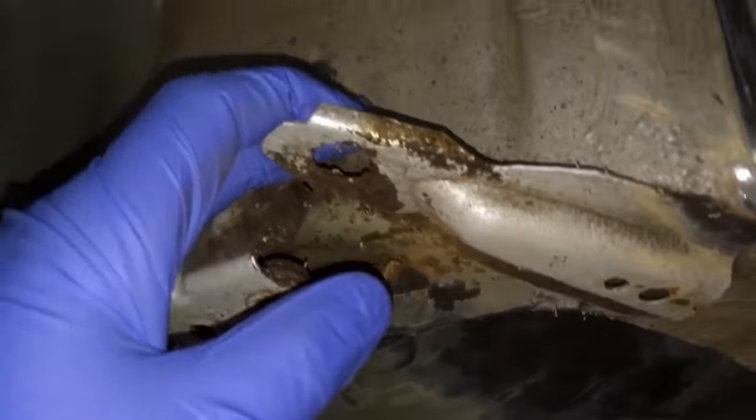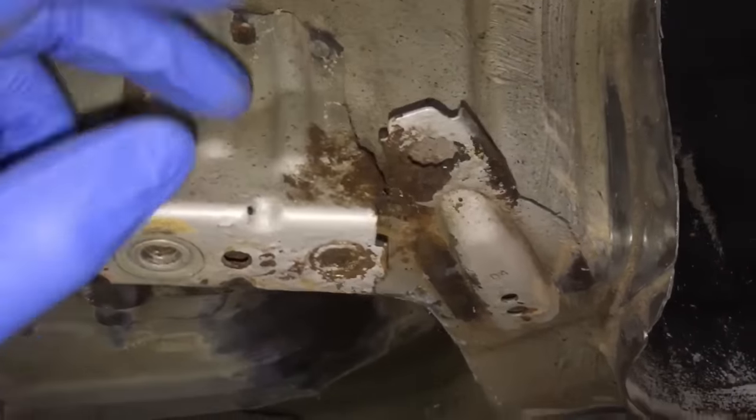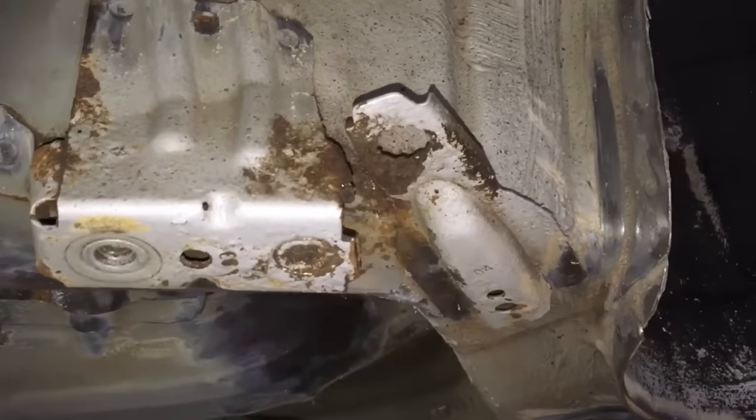Anyway, so we're going to take these brackets off by drilling out the spot welds and then treating, basically wire wheeling the backs of them or even blasting them.